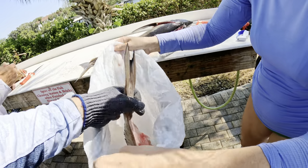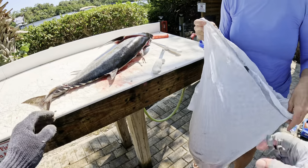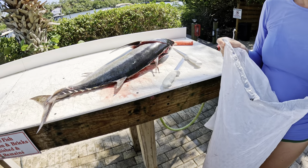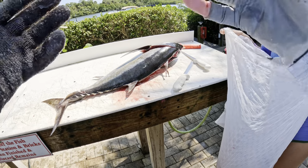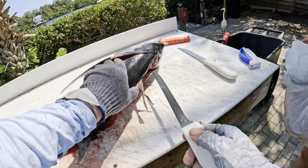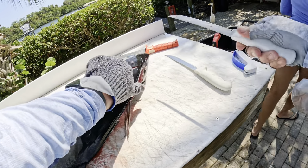Which kind of fish is this? Grouper. It's white, flaky. The throats are really good. The cheeks are really good. But if you're going to cook it whole, there's a lot of meat in the head. I believe I will put it in soup or something. Okay. Perfect. Thank you. You're welcome. Good luck next time. Thank you.